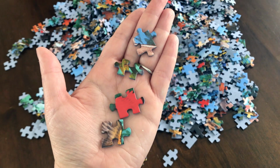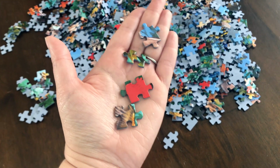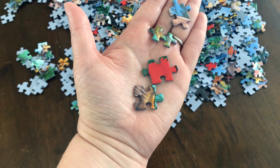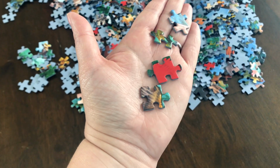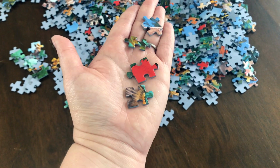Here are some puzzle pieces. So you can see traditional puzzle shapes, very vibrant. I hope you can see that on camera. They are very saturated in pieces. Just a tiny bit of glare, like not really too much. If you can move it, you can see it on this third piece here. So a little bit of glare, but nothing crazy glossy.